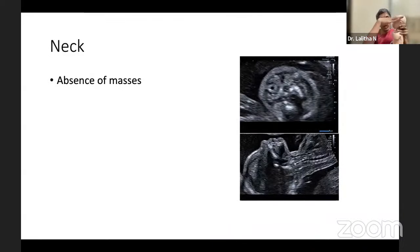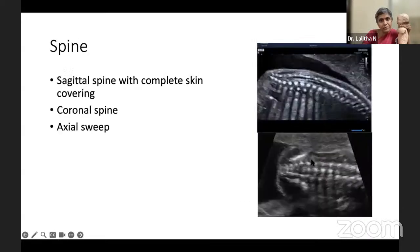So coming down the baby, you've imaged the head, the face, and then you're coming to the fetal neck. Here you don't have any particular measurement. You are looking at the trachea in the axial planes. There are no other masses, and you can even image it in the sagittal plane. The most important part. So from here you come to the fetal spine.